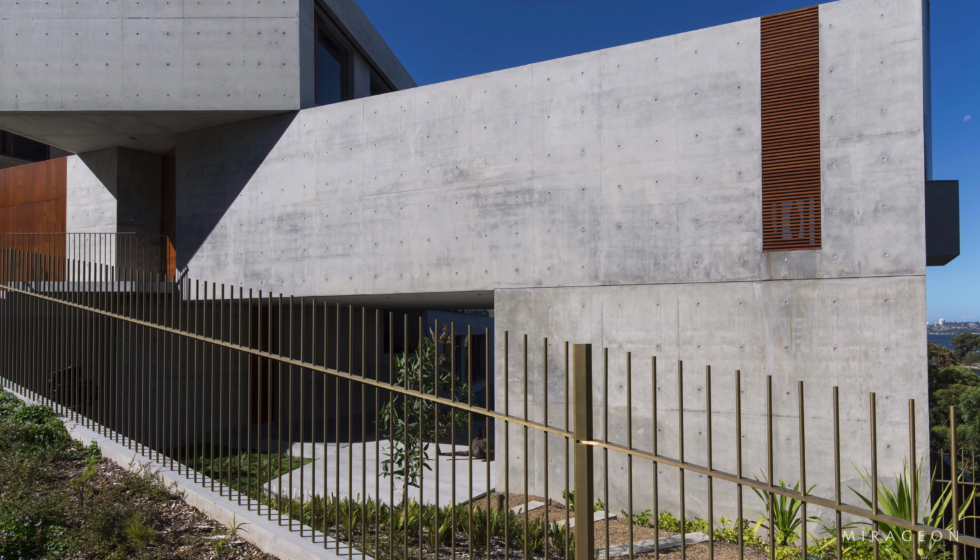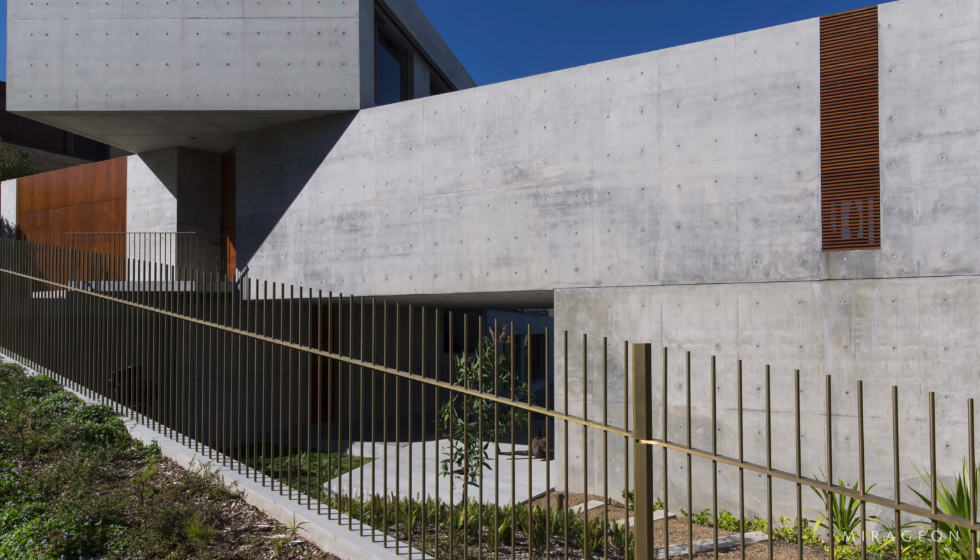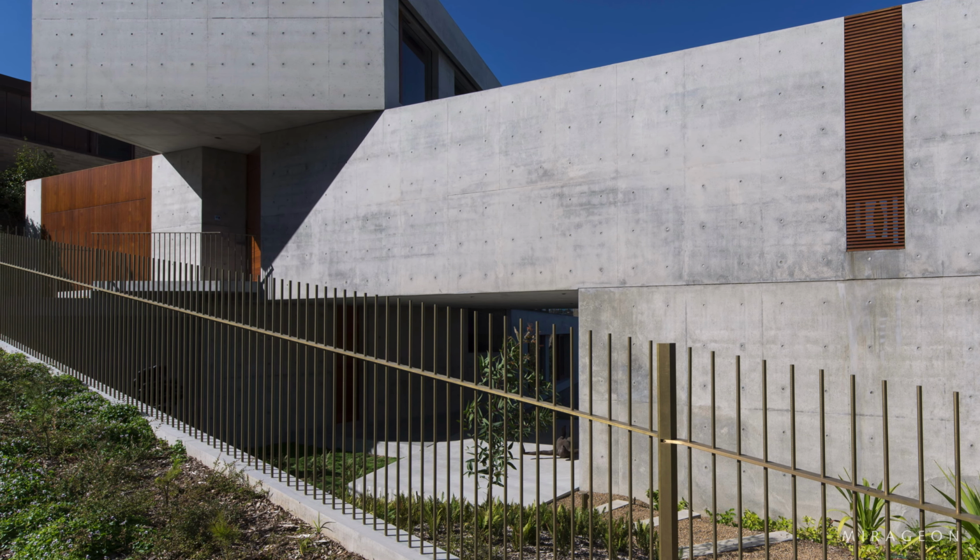In a place where views are highly valued, houses are usually oriented to capture the view for themselves, presenting only a closed wall, garage door, and landscaping to the street. But Balmoral House is different.